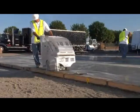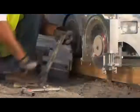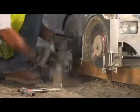When the job has been completed, it is important to clean the blade block to ensure the saw will be ready for the next day. All debris should be removed to keep the pistons operating smoothly.